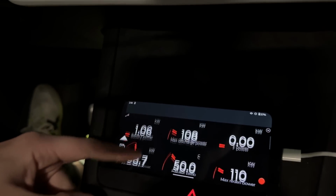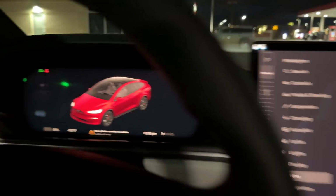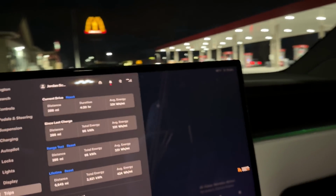When we left, our pack voltage was about 420. Now it's down to 320. So pack voltage definitely dropped. Sentry mode unavailable, insufficient charge. Everything's gone wrong, but this range test went right. So dead Tesla. Let's plug it in, get some final thoughts.